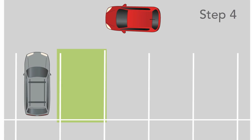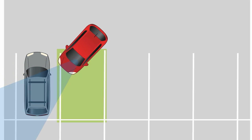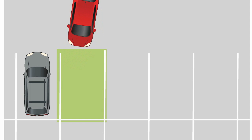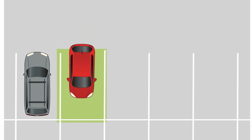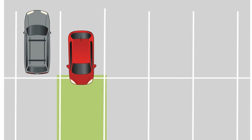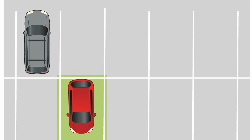Step 4. If there's a car in the space next to the space you are entering, focus on that car as you get closer. If you're getting too close, back up to give it more space, then continue turning into the spot. Step 5. If the space ahead of you is empty, then pull through and park in that space. You will avoid having to back out when you leave the spot.